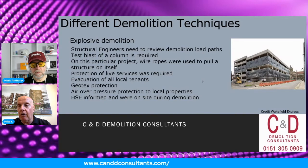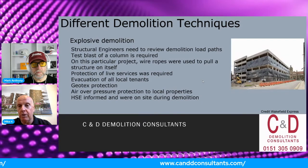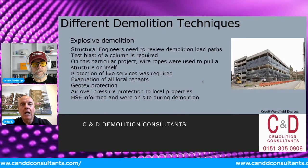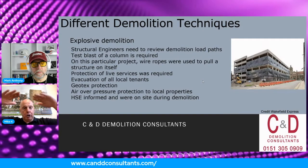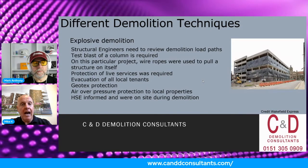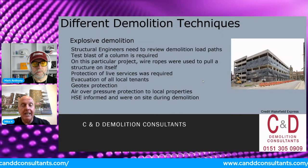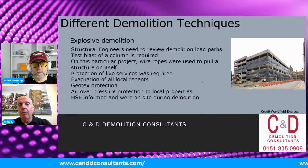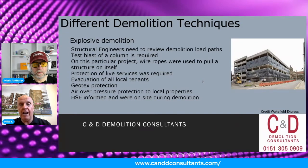Again, as we can see in the photograph on the right, it's geotexed all the way around to stop as much flying debris as possible. We have to protect the live services, excavate all the local areas. Again, we have to worry about air overpressure. If anyone doesn't know what that means, imagine a cardboard box. You squash a cardboard box, the air inside has got to go somewhere. No difference inside of a car park. As it comes out, the pressure goes towards the local houses. So we can offset that by putting the geotex around it. We can put some shipping containers, and in this case some straw bales, to stop the air overpressure smashing the windows. It worked really well on this one.